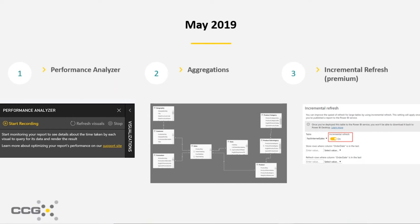Now, incremental refresh also I will not be demonstrating. Before it was only available on premium capacity, but looking at February of this year, it's now available to Pro as well. So in a future broadcast, I will be demonstrating incremental refresh. This allows us not to have to wipe and reload a full table with an import and refresh process. We can just incrementally refresh sections of the table instead.